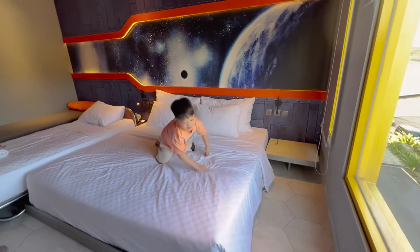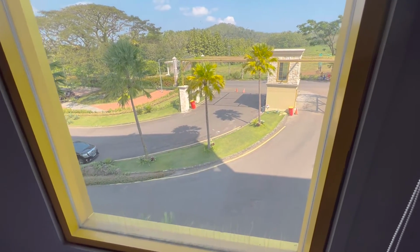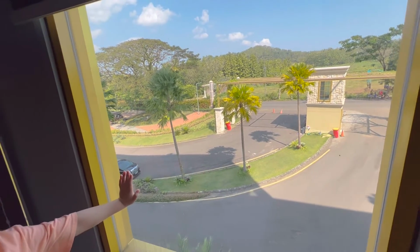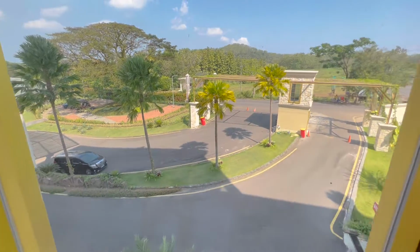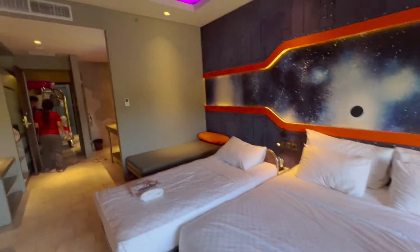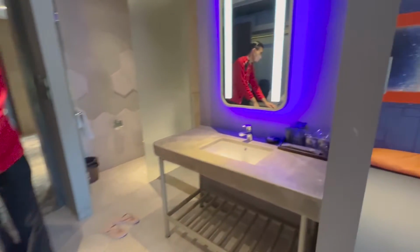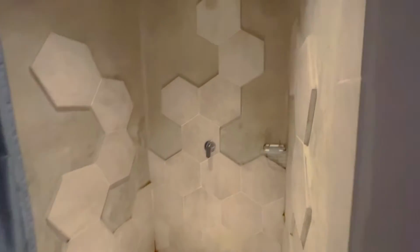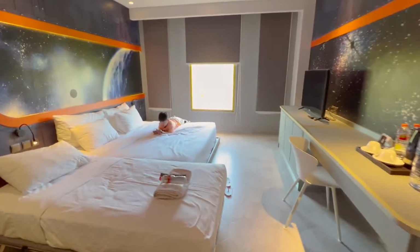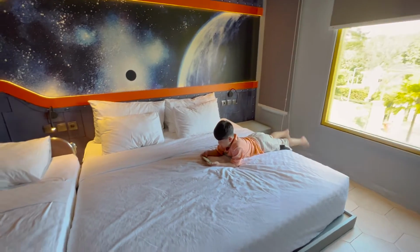Oh my god. Let's play at the playground first. We requested the room without the balcony because at night it is so loud, and we got the third floor, the space theme. So today this is our room. And we got another sofa bed here. The different thing is the bed is so low.